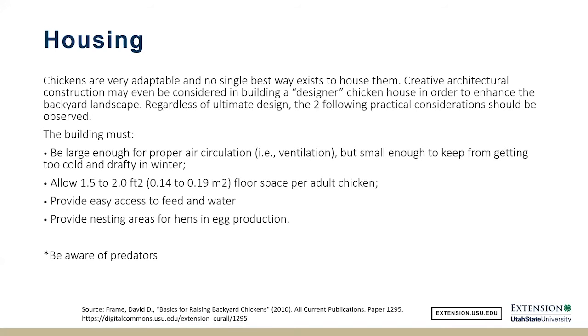So the building must be large enough for proper air circulation, okay, but small enough to keep it from getting too drafty and cold in the winter. On average, you want to allow for about 1 to 2 square feet of floor space per adult chicken, okay, and you need to provide easy access to feed and water. You also need to provide nesting areas, and I'm going to show you a couple examples of what that looks like for your egg production. And then you want to be aware of predators. So make sure that you're building a coop and a run. We'll talk about what a run is.